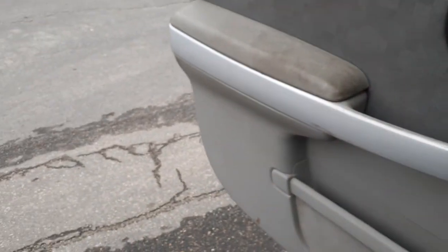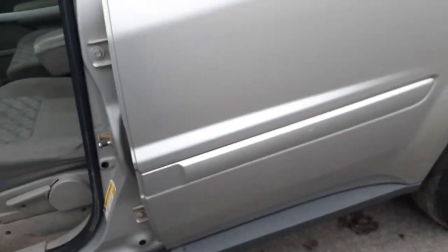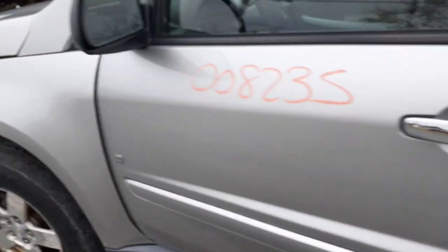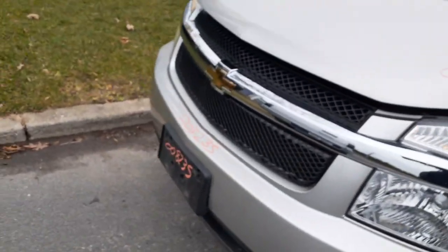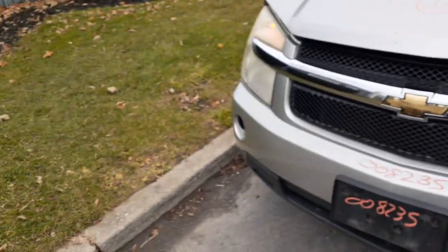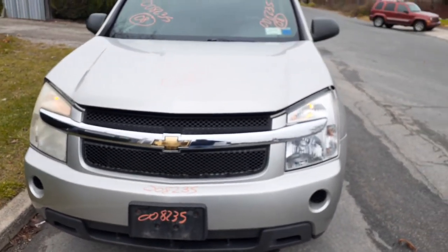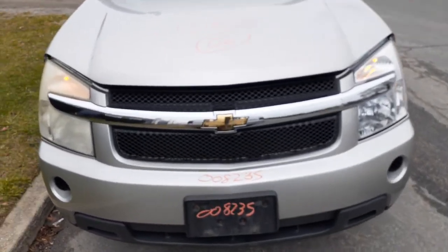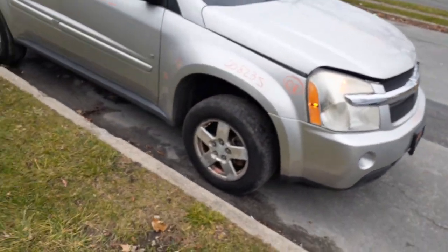Again, we'll start it over on this thing. It is a 2008 Chevy Equinox LS, all-wheel drive, 3.4 automatic, and 271,000 miles. Stock number is 8235. Again, I said, bad motor in this thing. Definitely a nice body. Nice and clean all the way around.